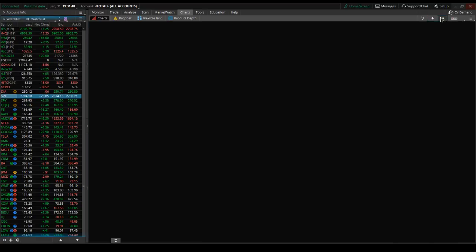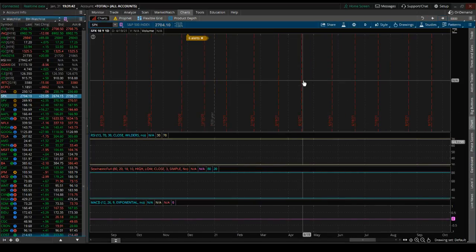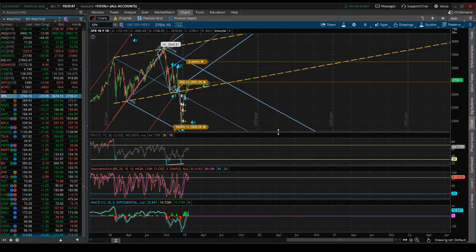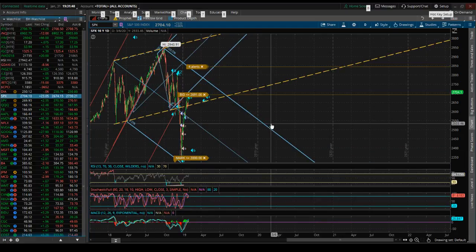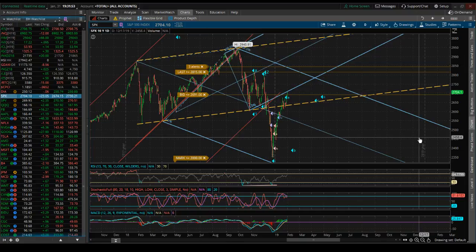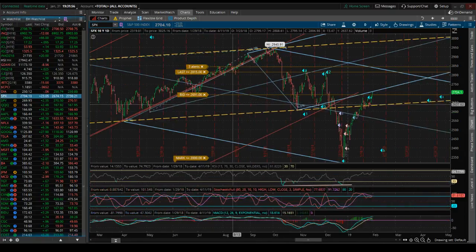So let's take a look at the SP. Oh, there we go. Auto zoom. Okay, cool. So the computer's moving fine now. I mean, if it just did this when I booted, and if it booted in like 10 seconds, I'd be happy. So I guess we might invest in some Apple or something like that.